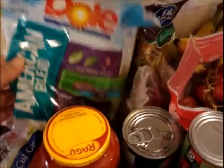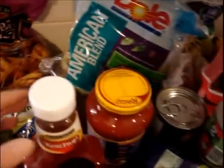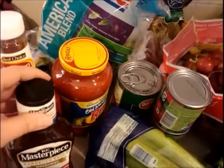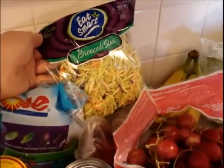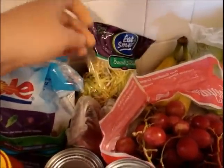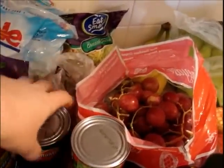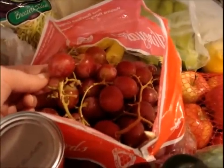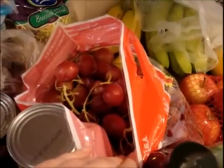I got 2 bags of the American blend lettuce, and some carrots, as you can see. Some ketchup, I got some marinara sauce. I think there was a recipe that called for that. Some barbecue sauce. I got back here, it's broccoli slaw. I got that for a recipe, and then a red onion. And some corn, some tomato sauce, and these grapes, which you probably saw me getting in the store. Look how huge these grapes are. They look so good. And I think fruit and vegetables are zero.